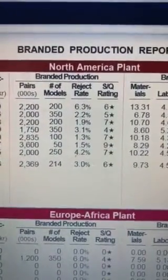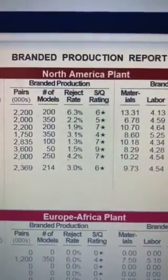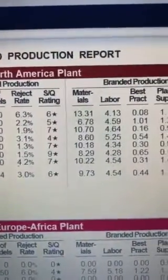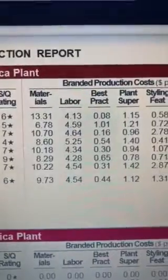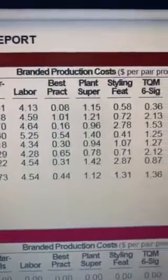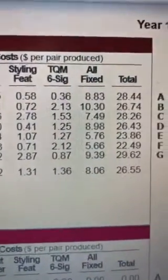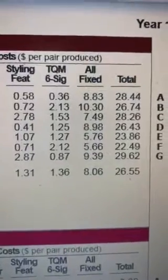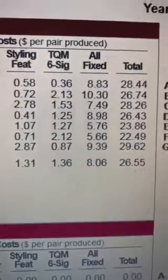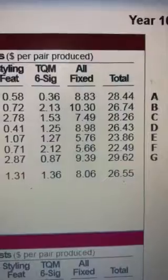Okay, so this gives you an idea of where folks are, and one of the reasons why some people are making more profit than others. Okay, so take a look at the costs. All right, so I wanted to give this to you guys so you have an understanding here. This is just the North America plant. All right, so total fixed costs, I'm just going to pick on F here for a minute.